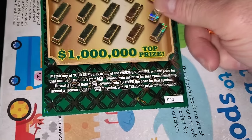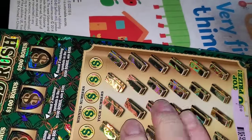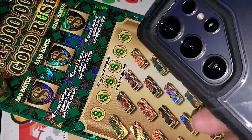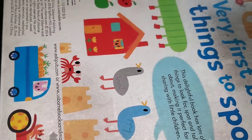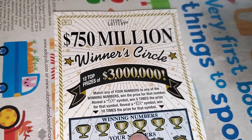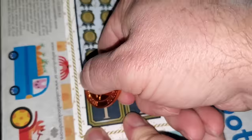Gold Rush. The last 20 today. Ticket number 12. No, wow. Well, we got one win on all those 20s. That was fantastic. Yuck. Winner circle. Ticket 18. We'll do the bonus. 1 in 2.88.